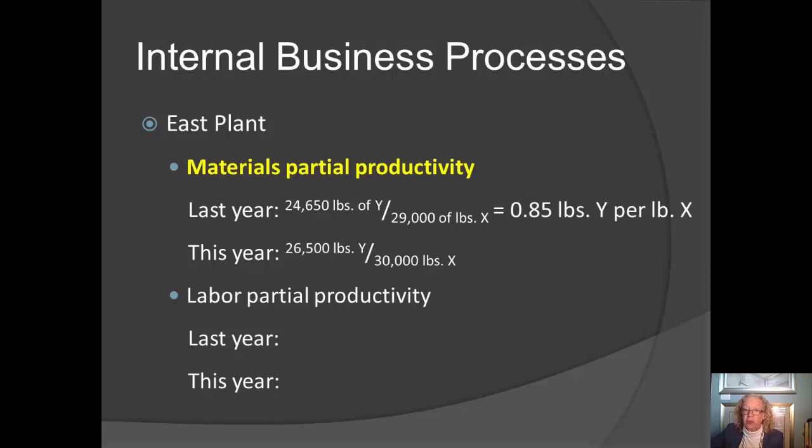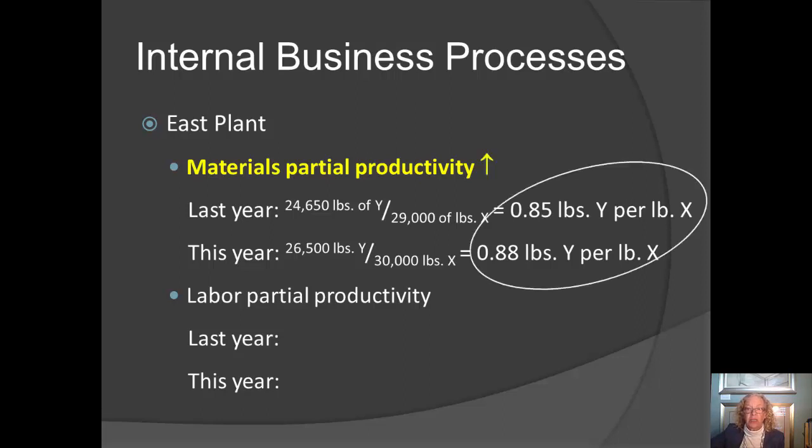This year, we can do the same thing. Divide the total number of pounds of the output by the total number of pounds of the input, and we get a number, 0.88 pounds of product per pound of materials. What this tells us is that our materials partial productivity increased between last year and this year. In other words, we were more efficient at getting output from our materials input.